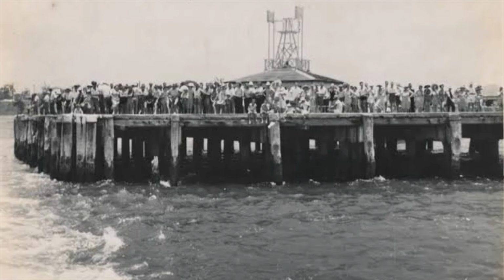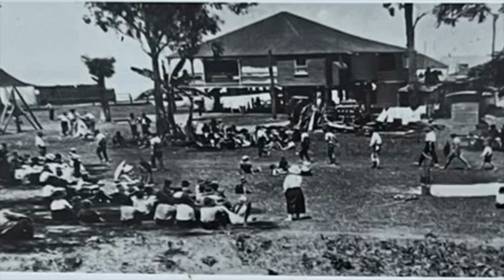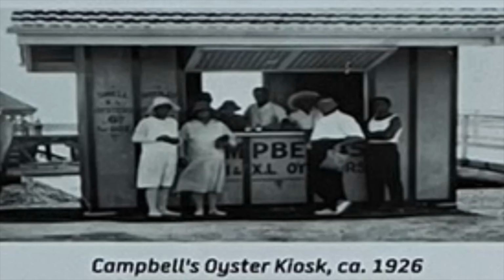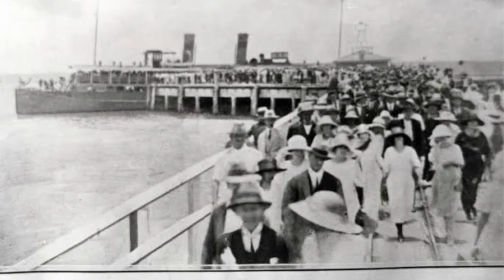As you might imagine, with so many people getting on and off in one place, it created its own little microcosm of jobs. Every hawker who sold anything from ice cream to oysters would set up their stalls to wait for those getting on and off the ships.